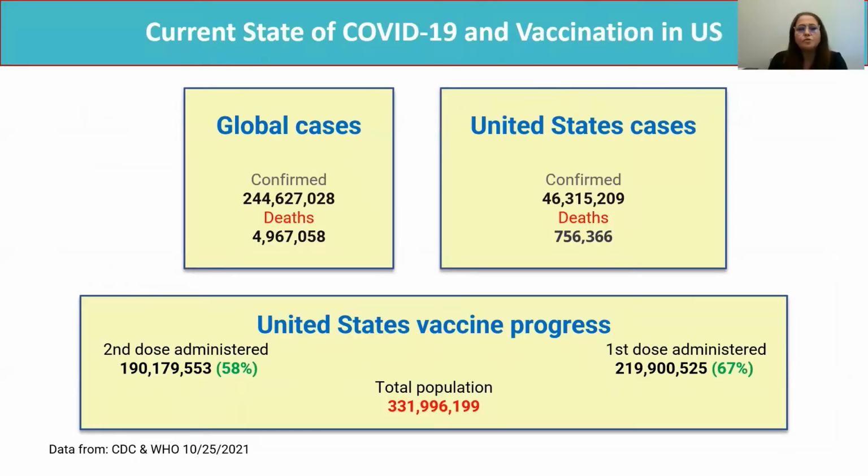Here we are, almost 2 years into the global pandemic. There have been more than 244 million confirmed COVID-19 cases globally, with almost 5 million deaths. In the United States alone, we have seen almost 46 million confirmed COVID-19 cases, with more than 756,000 fatalities. And we are still being challenged daily, and unfortunately, it looks like this virus is here to stay with us for some time to come. Next slide, please.